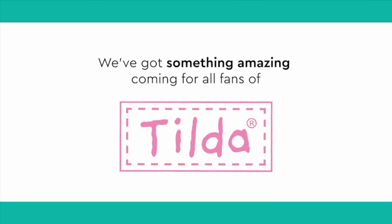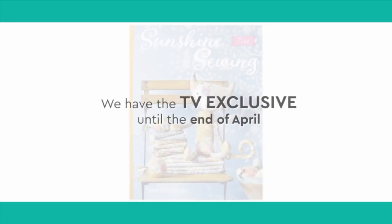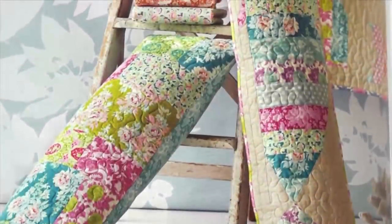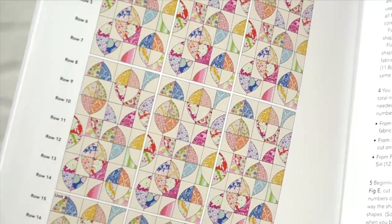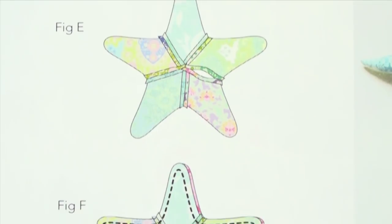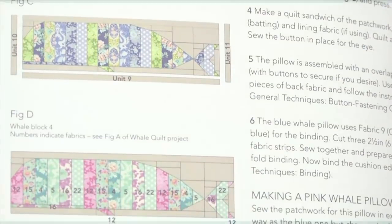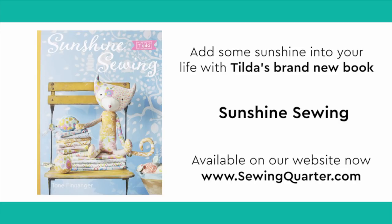We've got something amazing coming for all fans of Tilda, as we've got a TV exclusive on Tilda's brand new book, Sunshine Sewing. We have the TV exclusive until the end of April, so get your copy from us before anywhere else and pore over Tilda's latest sewing creations. The brand new book features 3 full-size quilts as well as pillows, soft toys and fabric bowls, all made in Tilda's charming style. You'll be able to delve into 12 brand new summer projects and get inspired by her countryside themed designs. So add some sunshine into your life with Tilda's brand new book, Sunshine Sewing, available on our website now.